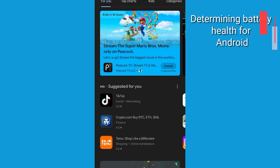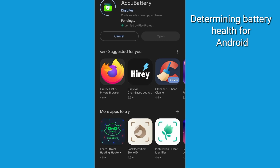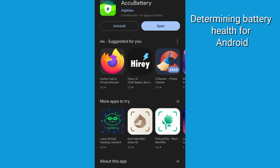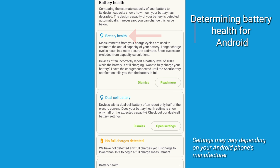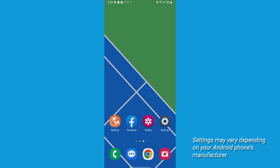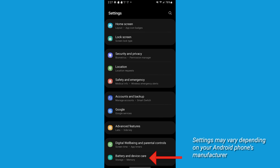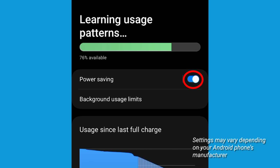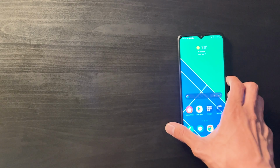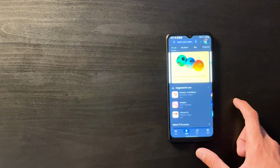Now, for all of our Android users out there, checking your battery health is just as important. Download the AccuBattery app from the Google Play Store. AccuBattery lets you monitor battery usage, measure capacity, and get detailed information about your battery health. You can also go to Settings, tap Battery and Device Care. Then click Battery, and next to Power Saving, toggle it on so it turns blue, which can extend your battery life. Finally, the big question for Android users: replace a battery or splurge on a new phone?